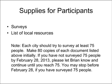We ask that you complete no more than 75 surveys just to make data entry and data analysis more manageable for Council staff. The deadline for completing the surveys is February 28th, 2013. So if you complete 75 well before that, that's great. Thank you for your help. You can stop going out to survey at that point. If you're having trouble surveying that many people and the deadline is approaching, please be in contact with Brian or myself so that we can problem solve with you to see how to reach the 75 completed surveys.